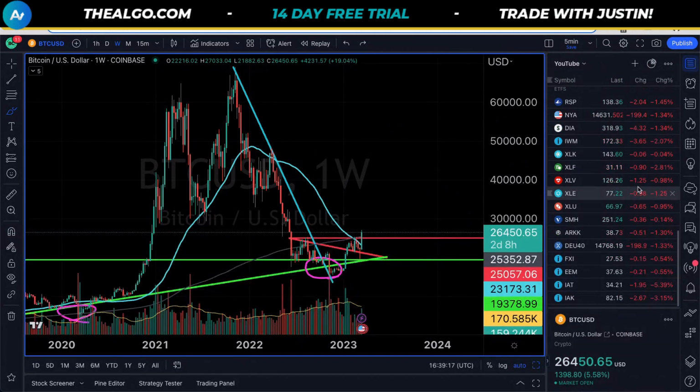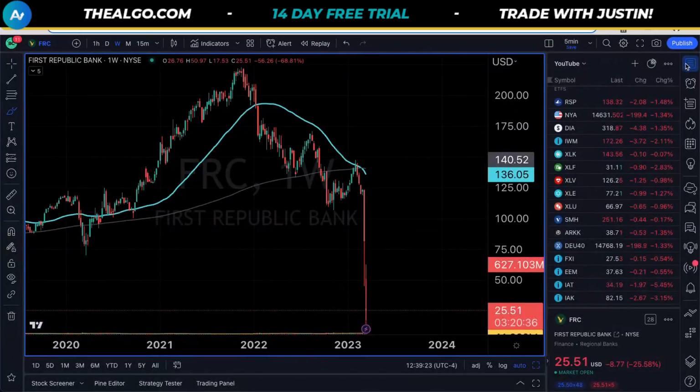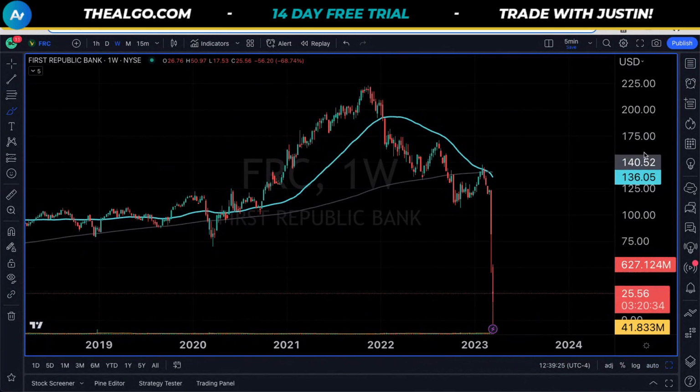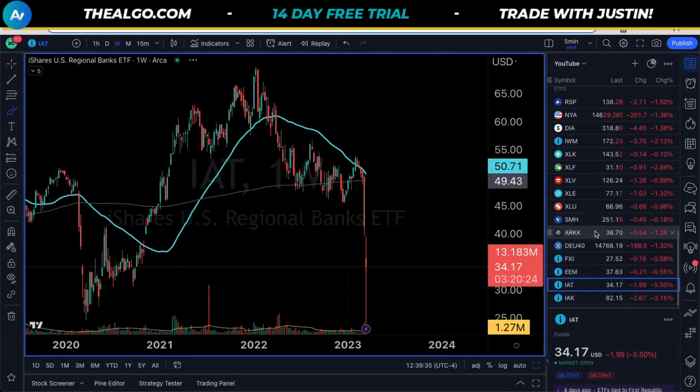As we look here to a few more charts just to wrap it up, FRC, First Republic Bank, they got a bailout yesterday, 30 billion. Chart is in the dumps. It's down 68% this week alone. Does not even include last week's decline. It's down 25% on the day. So there's contagion, 100% feeding through to the rest of the economy.